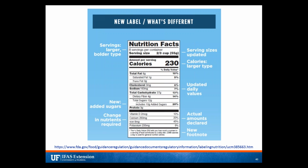But one of the biggest things you'll also notice is they're going to break down some of the carbohydrates. You'll see dietary fiber and total sugars, but the new label is going to have a really important addition, which is added sugars. So you can determine if your food has naturally occurring sugars, which lots of foods have. Think of milk, which has naturally occurring sugar, as opposed to chocolate milk, which would have added sugar. So the new label will help people have more information on the diet.